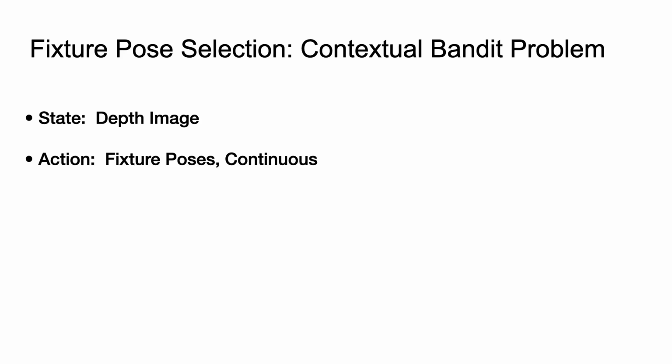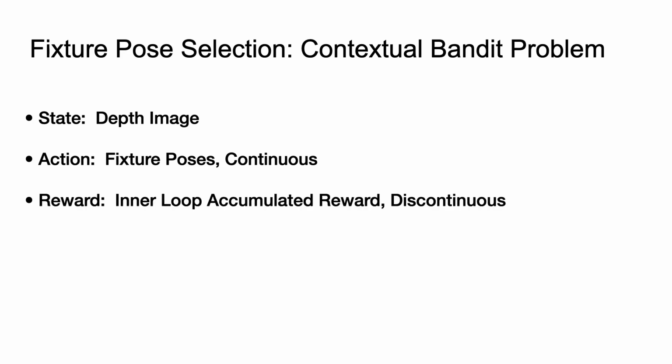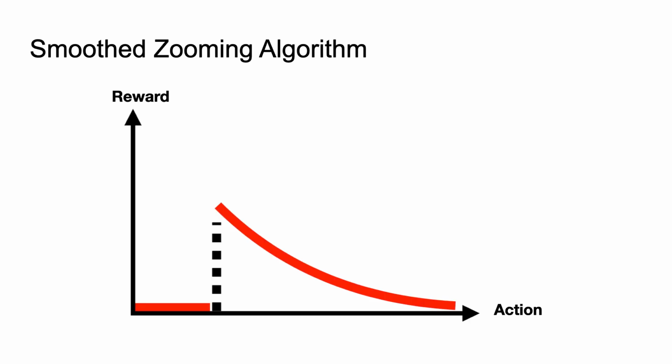We formulate the fixture pose selection as a contextual bandit problem. The state is the depth image, the action is the fixture pose, and is continuous. And the reward is the inner loop accumulated reward. However, the reward function is discontinuous with respect to the action. In order to solve the contextual bandit problem with continuous action and discontinuous reward function, we propose a smooth zooming algorithm.